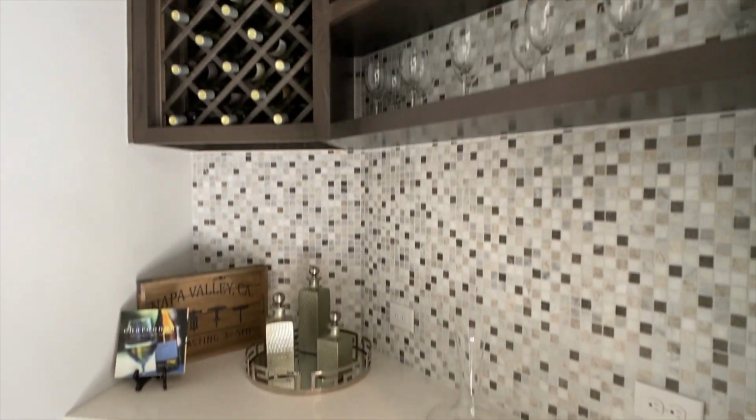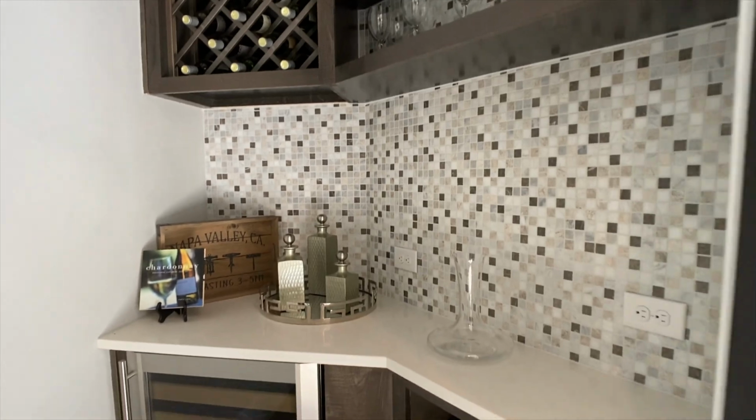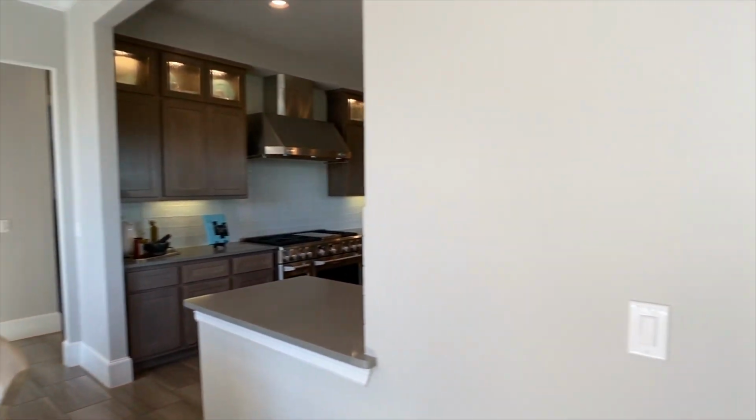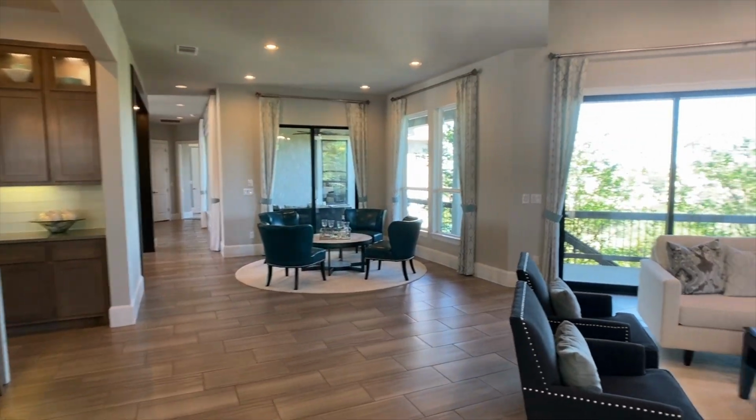Really builds the dream of what's possible here, especially in your breakfast nook area. I would say that was a very big breakfast nook. 6-seater table in there, of course. And then I like some windows. You see the natural light, how much of a difference that makes, especially coming into the kitchen from that breakfast nook area. Moving along to the living room.